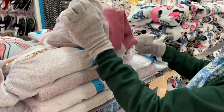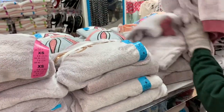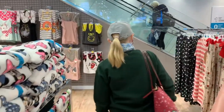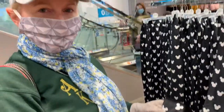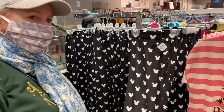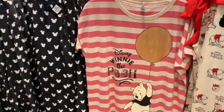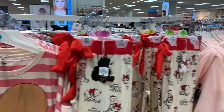How much are they, Mrs. B? They're 11. That's not too bad. They'll be half price by Christmas Eve as well. I'll get you extra large so you can drown in the fluff. What kind of material is that then? It's like a velour. That is very soft, isn't it? And they're 10, so 10 for the bottoms. Where's the top? That's it, it's just a pair of bottoms. Oh, is it? You've got Pinny the Pooh. Oh, that's so tempting. That's so cute.